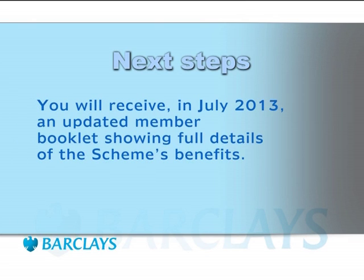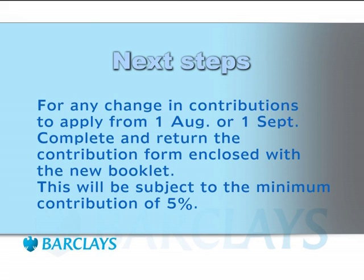Hopefully, this presentation, together with the newsletter you have already received, has given you a good understanding of the changes being introduced from 1st August 2013. The next steps are that you will be receiving an updated booklet in July, which will give you full details about the scheme's new benefit structure. You will also receive a contribution form. If your contribution to the fund needs to increase and you want this increase to be phased, you do not need to take any further action, as this will happen automatically.